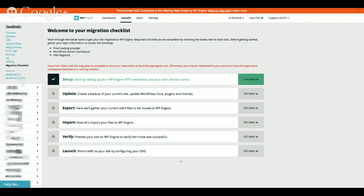And I have a process that I can follow every time, or I can have one of my team members follow the process every time. I don't have to write the process out for them or tell them what they need to do. I can just go to the migration checklist, follow the steps, move the site, easy as can be, right? So that is the migration checklist.